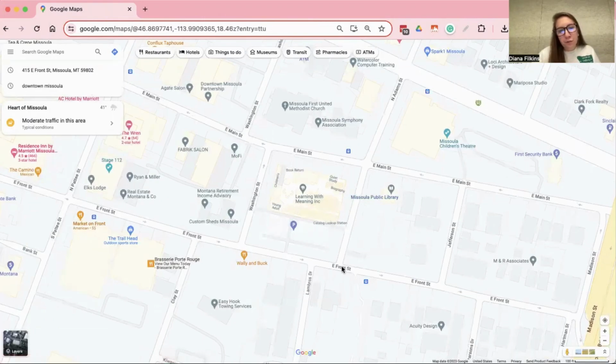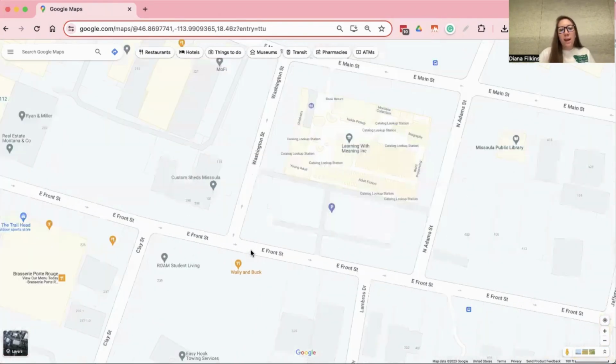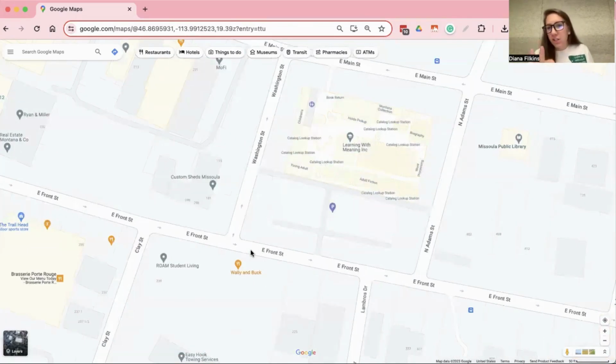You leave the library, go for a short walk down here, Wally and Buck. Delicious hamburgers, locally sourced meats. The staff is amazing. The French fries are delicious. Highly recommend. Not super pricey either. So if you're going to get a burger, go to Wally and Buck.